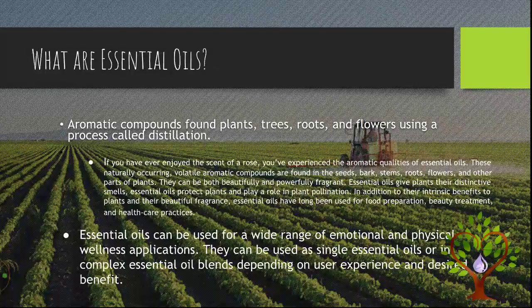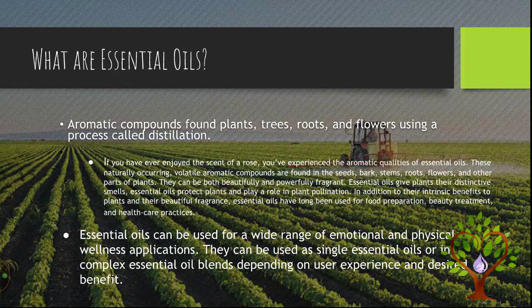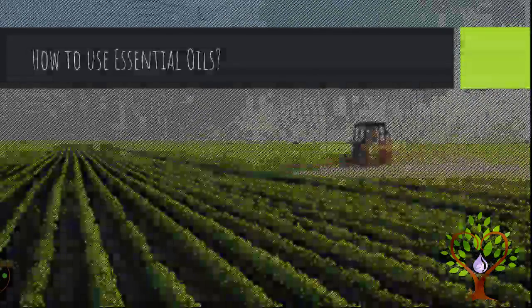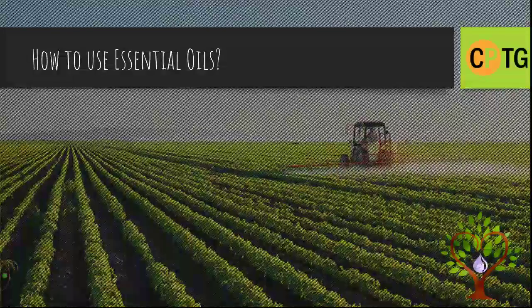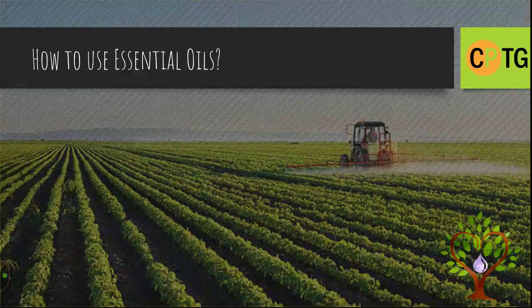Essential oils can be used for a wide range of emotional and physical wellness applications. They can be used as single essential oils or in complex essential oil blends, depending on the user's experience and desired benefit. So how do you use essential oils? How do you use dōTERRA essential oils? Like I said, everything I speak to is dōTERRA because of CPTG, Certified Pure Therapeutic Grade.